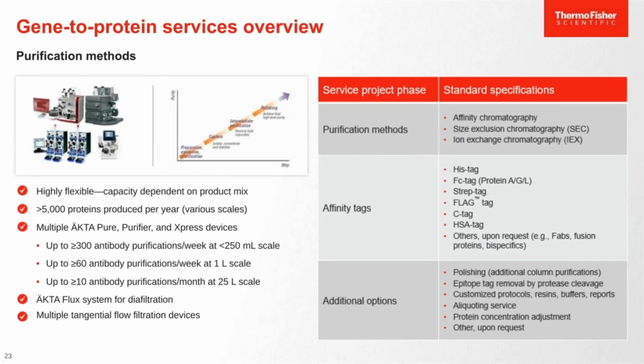So just talking a bit about our gene to protein services, the purification approaches, you can see everything in the box there. We've got a number of different chromatography approaches that you can take to purification. We also have different types of affinity tags, but we also do provide unique customization options, which is pretty unique, I would say, to a provider like Thermo Fisher, who does do a lot of proteins, oftentimes on a high throughput basis. We will do everything from concentration adjustments all the way to things that aren't listed here, like choosing custom tubes, for example. You let us know what your needs are, and we will do our best to help you make your project go as smoothly and as quickly as possible.